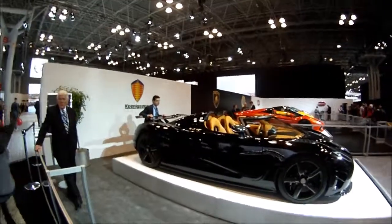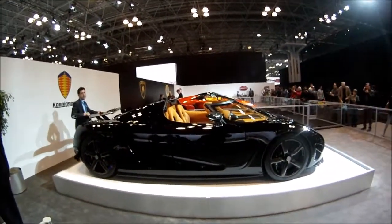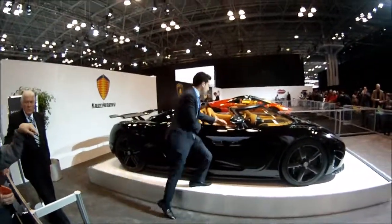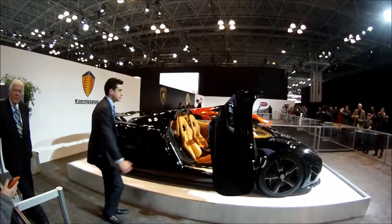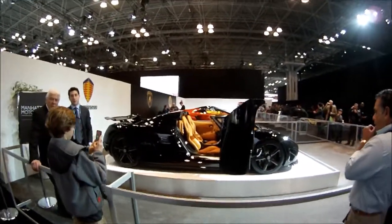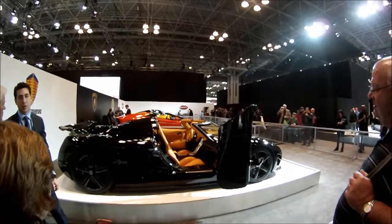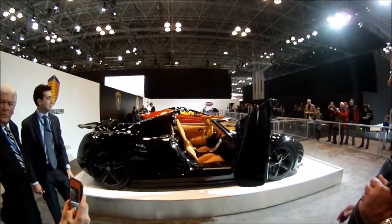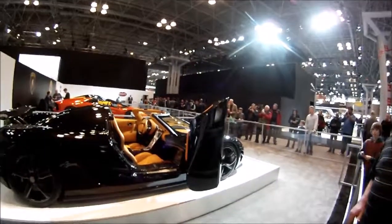Can you show the door working? I figure since you're playing on the wing, why not, right? Watch how this door opens. That's the coolest door in the business. What do you think of that? I think that's better than Lamborghini. Yeah. And again, you got the dash. There's a button on the dash to close it. I never saw a car like that. I never saw one like that.